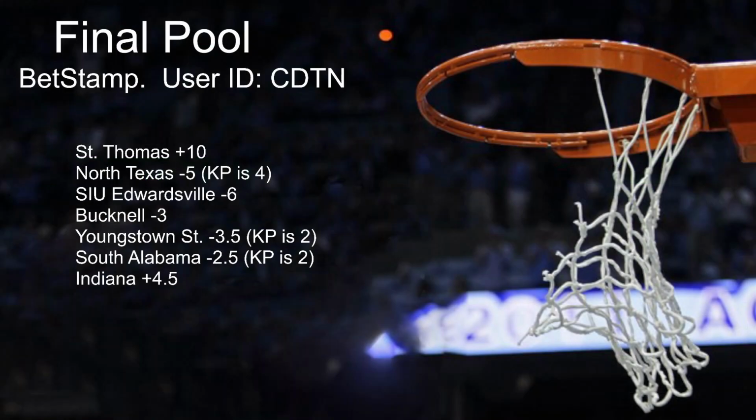Here is what I'm looking at for my pool. When I make a play, it's on BetStamp. BetStamp has notifications. You can do whatever you want. You can bet early, you can bet late. Hopefully, after seeing these numbers, you can determine if line movement has occurred, what you want to do in that spot. But my pool, the Tommies, plus 10.